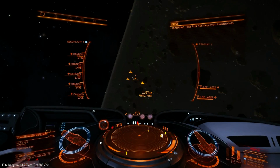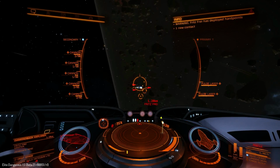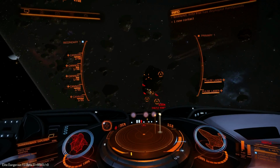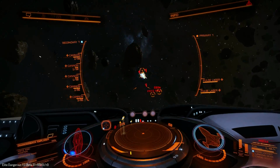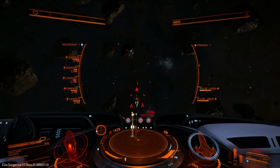Well, we do have a wanted Explorer, so let's go and give this one a go. And naturally, he throws chaff out the second we even look at him. We must be that scary. Target shields offline.